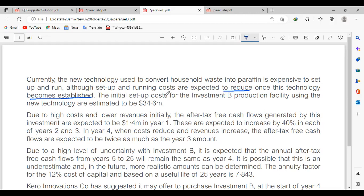Now this is the initial setup cost for investment B. The first part was for investment A, now for investment B. The setup costs using the new technology are estimated to be 34.6 million. So this is the initial cost.